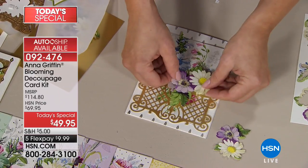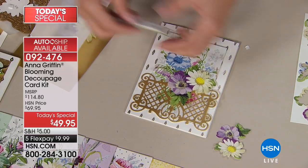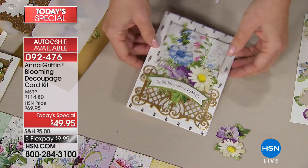You've got me going here. I can't wait. I'm trying to think about what I would make and how I would do it. And it's all put together for you. Look at that. It's something. Even the sentiments on the front.